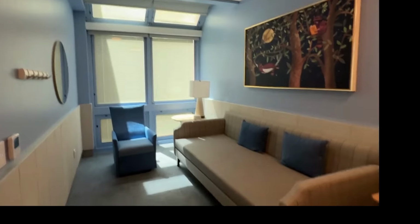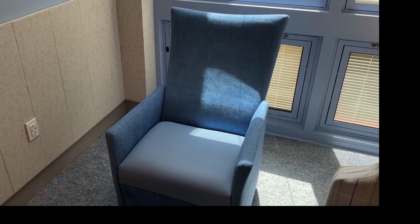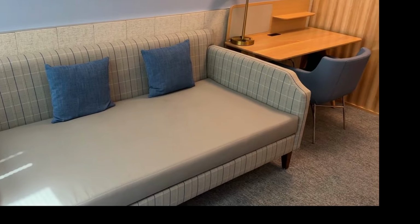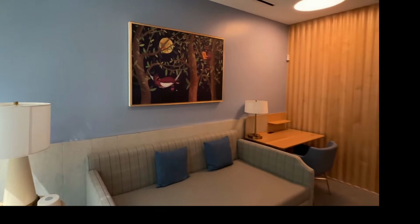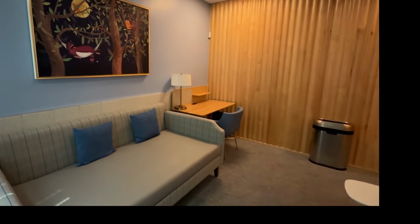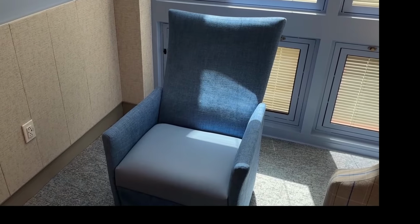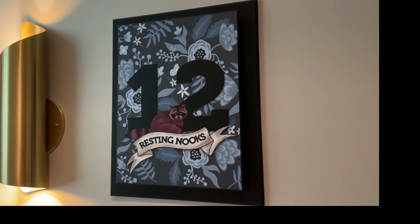The blinds are going to come down. There's an incredible sound machine. It is so soundproof. It's just completely quiet, and you can take a total brain break, which is so needed when you're dealing with the kind of things that families and kids are dealing with at St. Jude. It's such an incredible space and really shows you how much St. Jude really does care about the entire person, not just their physical health.